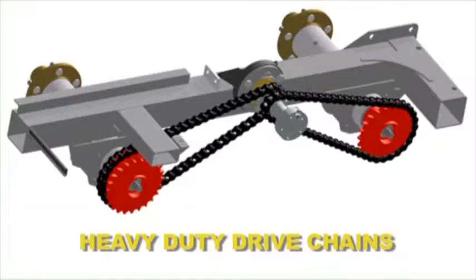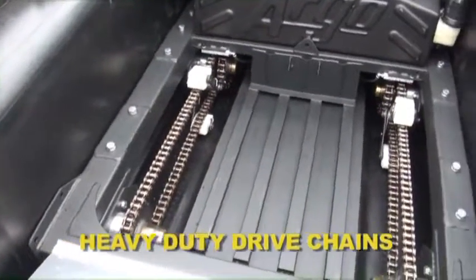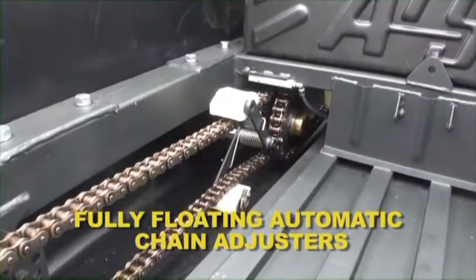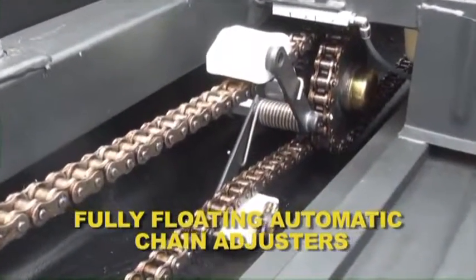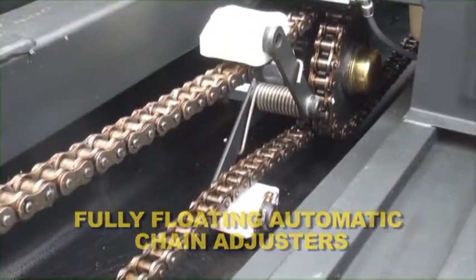HS60HT Heavy Series final drive chain is used to connect all 8 axles to the output shafts of the Admiral transmission. Fully floating automatic chain adjusters allow the drive chain to freely float up and down based on chain tension. These long-lasting and reversible nylon slider blocks support the top and bottom of each chain.